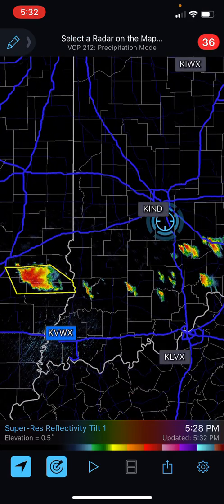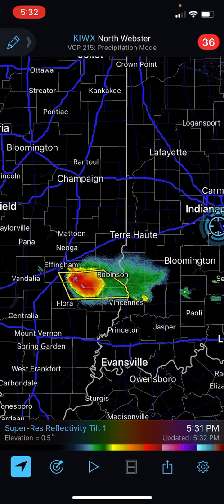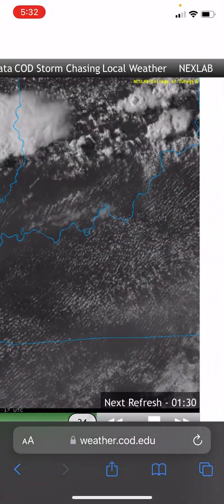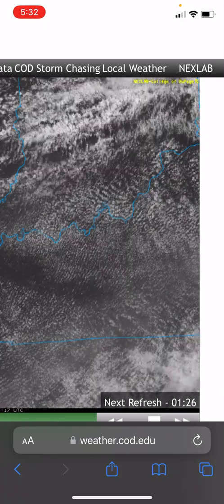If you really want to see the anvil of this thing, look at it from the North Webster side. You can definitely see the anvil here in this green area right here. So, a massive storm. It looks even better on the visible satellite. Over southern Indiana, you can see the little bumps there. Those are the thunderstorms developing.